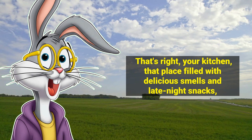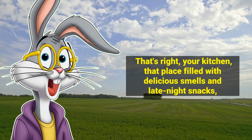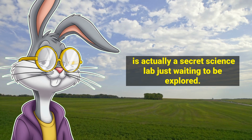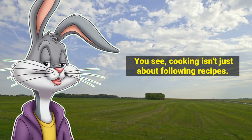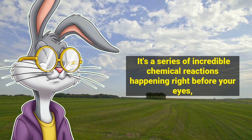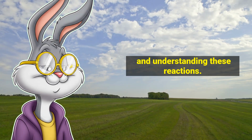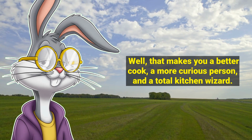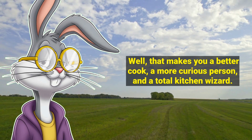That's right, your kitchen, that place filled with delicious smells and late-night snacks, is actually a secret science lab just waiting to be explored. You see, cooking isn't just about following recipes. It's a series of incredible chemical reactions happening right before your eyes, and understanding these reactions, well, that makes you a better cook, a more curious person, and a total kitchen wizard.